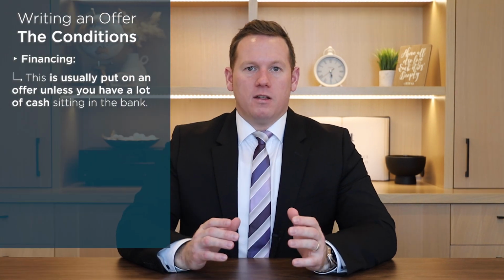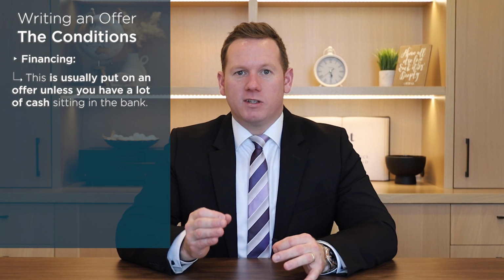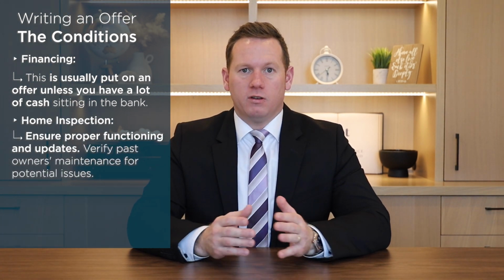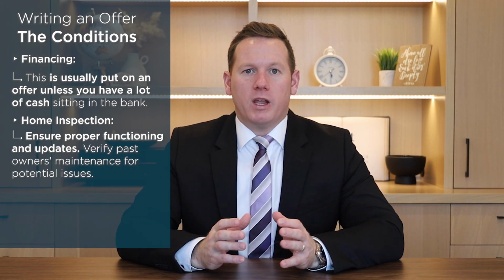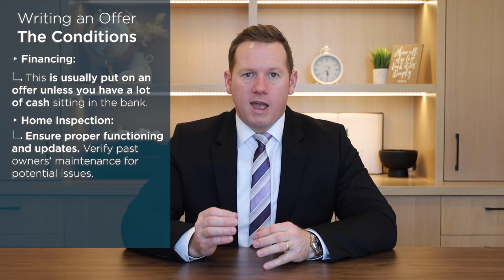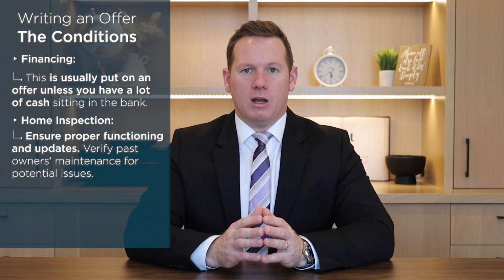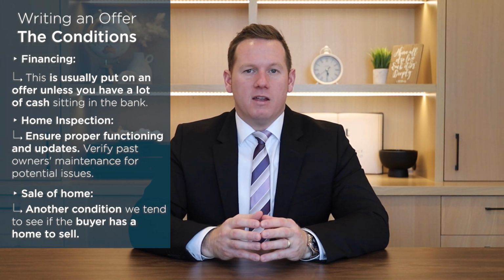Conditions. A typical condition on the offer is financing. This is usually put on an offer unless you have a lot of cash sitting in the bank. Another typical condition could be a home inspection. If you want to make sure everything is working properly and up to date, that the previous owners have done their maintenance and taken care of issues that may have popped up. Sale of home is another condition we tend to see if the buyer has a home to sell.